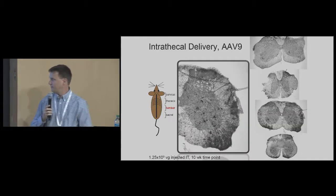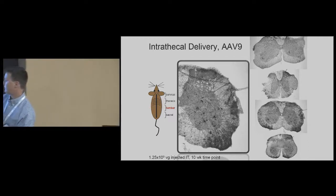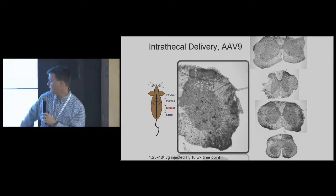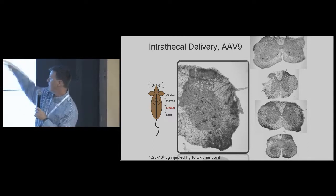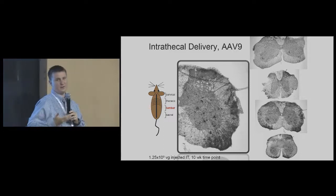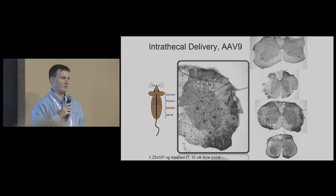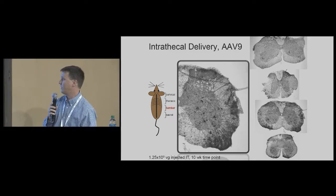And then, this was one of those first experiments, looking at spinal cord sections of a mouse coming from the bottom of the spinal cord on up, and we saw, oh, we're getting a lot of motor neurons here down in the lower spinal cord, and up at the top it's not quite as impressive, but it is spreading, and we saw a little bit in the brain.